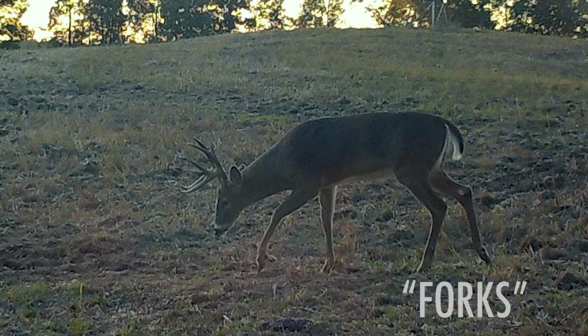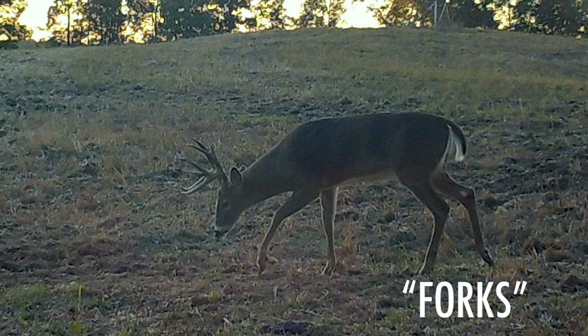The only stipulation would be if Forks comes out, since I've got some history with him, we'll swap and he'll film and I'll shoot. So check back with us this afternoon and see if maybe the deer start moving a little bit better. Hopefully they'll come to this green food before going out to any of the picked grain fields.